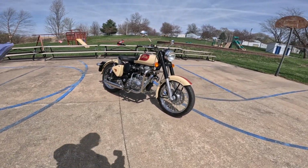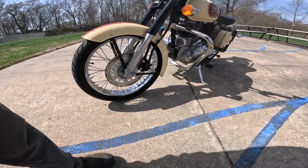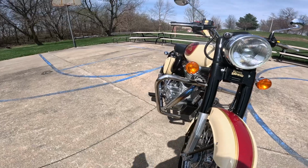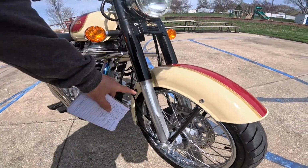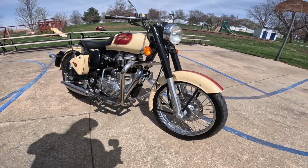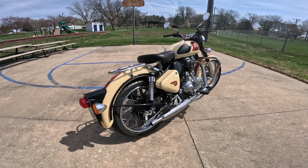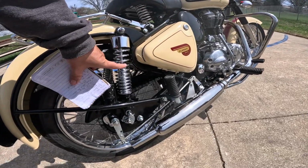That's 187 kilograms. Has a 280 millimeter disc on the front. Looks like a twin pot. I don't see any branding on it. Fixed disc. The forks are supposed to be 35 millimeter with about 5.1 inches of travel, and that's a pretty good amount. That's about 130 millimeters. So that's quite a bit of suspension on the front. The rear suspension is supposed to be, let's see if I can find that, 3.1 inches. That's about 80 millimeters.